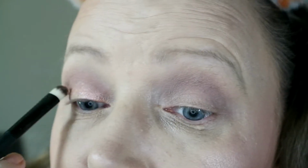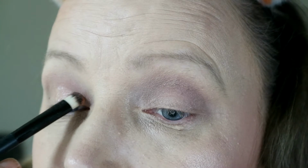I don't know how these are supposed to come across, but with the colours I've laid down, it looks nice, but it's not as pigmented as what I thought it would be. It's a gorgeous peach shade.